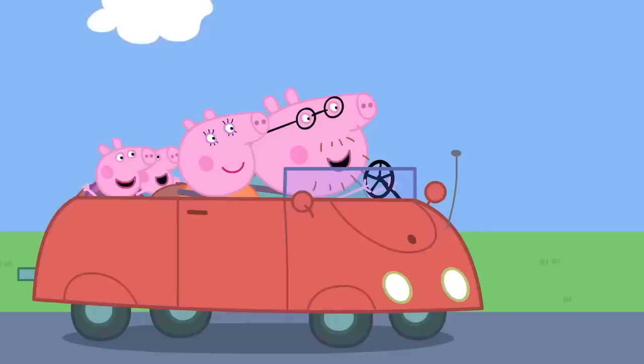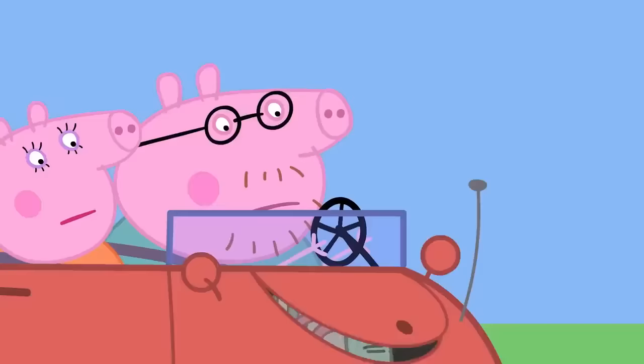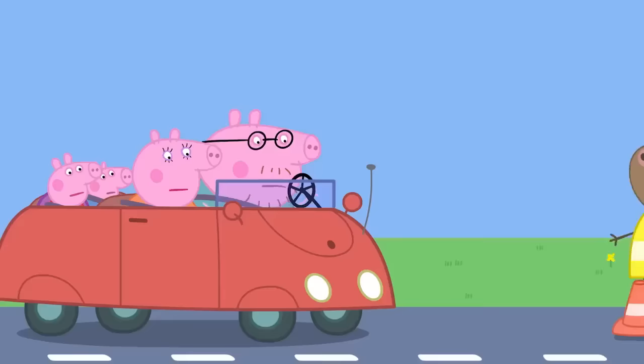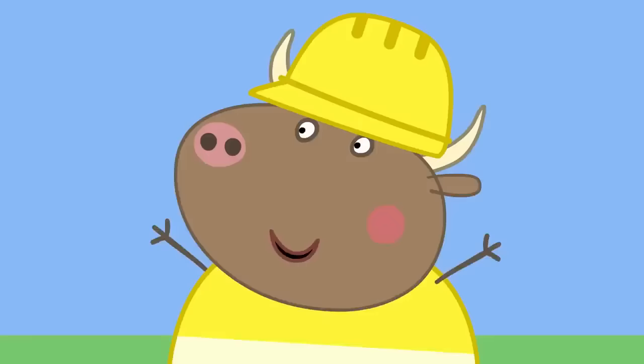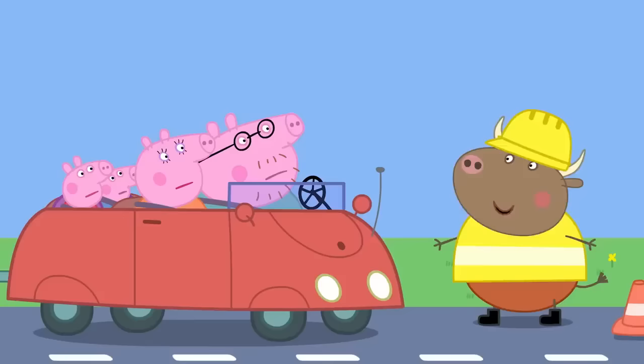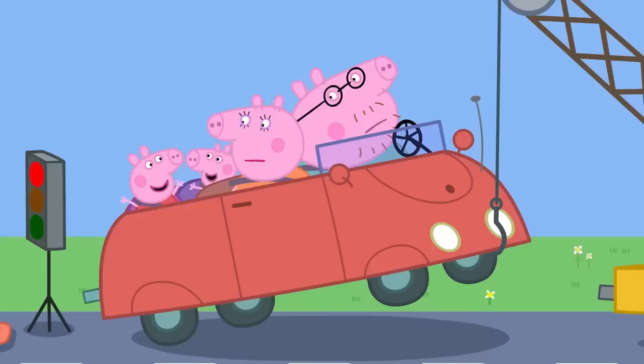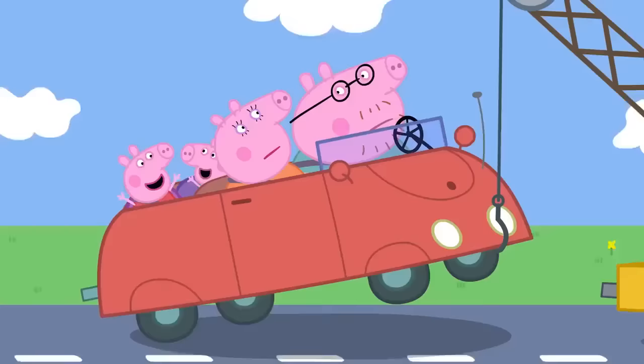Peppa and her family are out in the car. But they're having a bit of trouble. Oh dear, the car won't start. You've broken down. Don't worry, I'll take you to the garage. I'll be back in a jiffy. Mr. Bull is towing the car away to be fixed. George and Peppa like being towed.